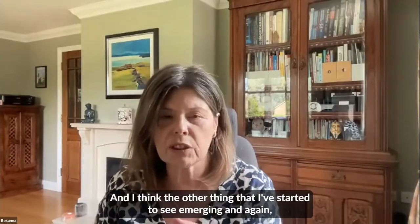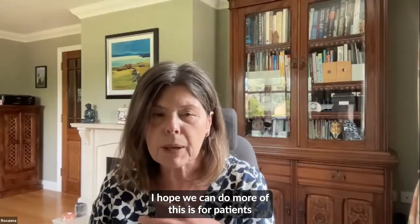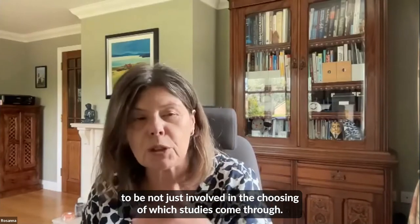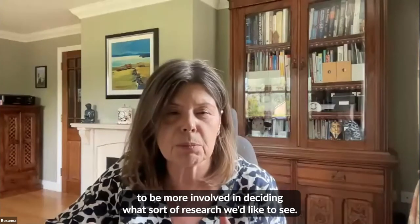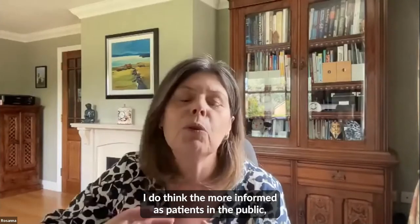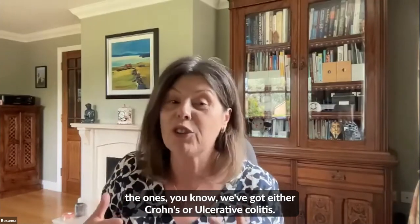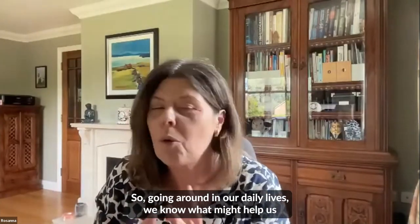And the other thing that I've started to see emerging, and again, I hope we can do more of this, is for patients to be not just involved in choosing which studies come through, as in the applications that come to us, but maybe for the patient community to be more involved in deciding what sort of research we'd like to see. I do think the more informed we are as patients and the public about the potential of data, the more likely we are to be the ones, with either Crohn's or ulcerative colitis, going around in our daily lives, who know what might help us.